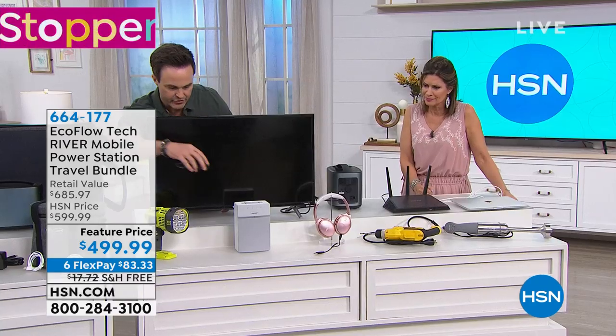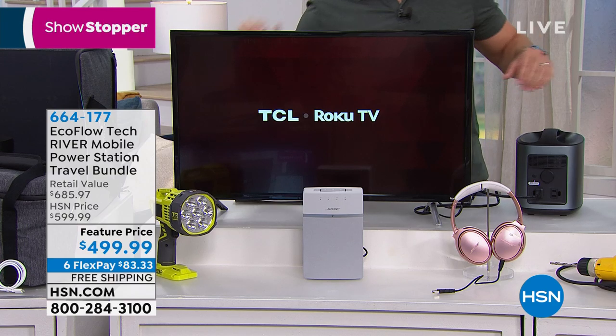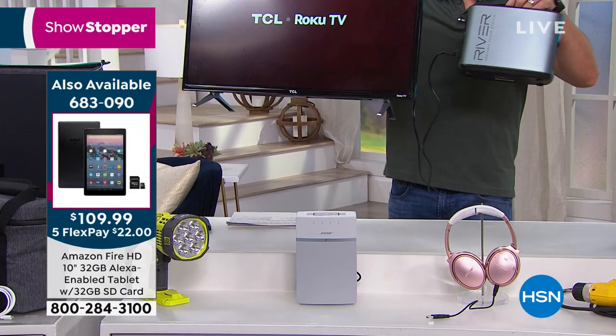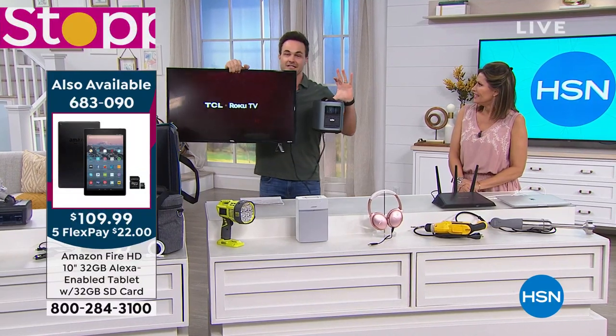Let me go ahead and turn it on with my remote here. Isn't that crazy? That's a 32-inch high-definition 1080p TV that this EcoFlow River, you see it just came on right there. I'm not fibbing to you, there's no smoke and mirrors. I'm just gonna pick this up and you see my TV stays on. I am not tethered to a thing, and I can walk away and take my TV.